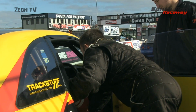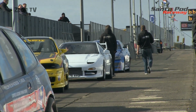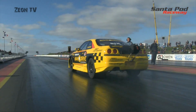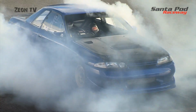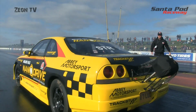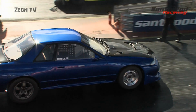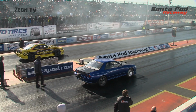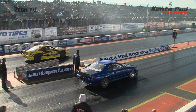First pair out will be Mark Molesley in the blue GTR 32 Skyline and Jeff Ludgate in the yellow GTR 33. So with the burnouts completed, the cars edge into stage. And don't forget, the timers will start when the cars move and break the light beams, not when the green light shows. And it can be quite a tricky job to get into stage, get the turbos boosted and launch in a very short time.